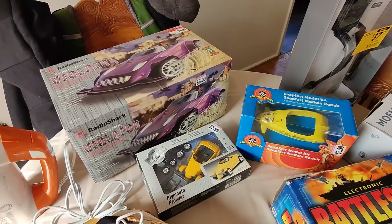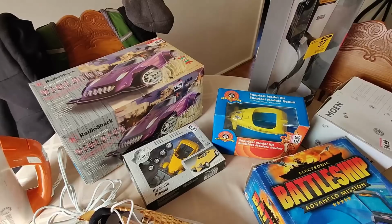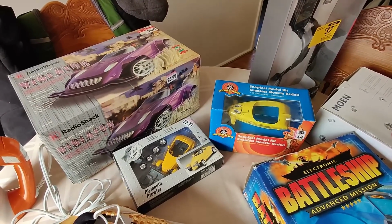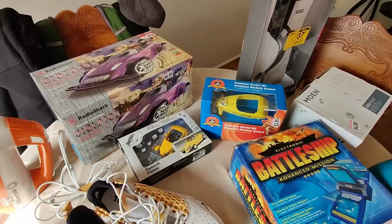So Goodwill had some model cars and this RC car. Some of the models were actually opened and some of them looked like they were missing pieces. So I just decided to pass on them. They weren't selling for a lot anyway. At first, I just grabbed them because I thought they were sealed.